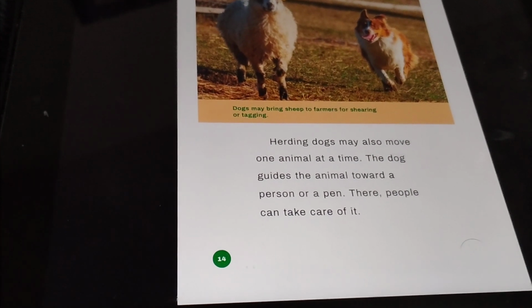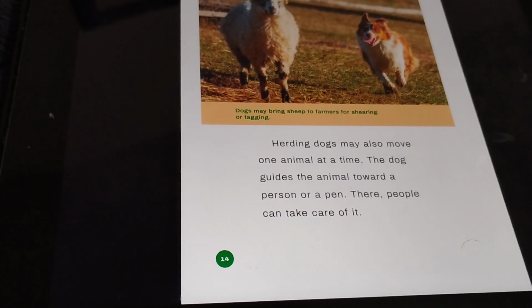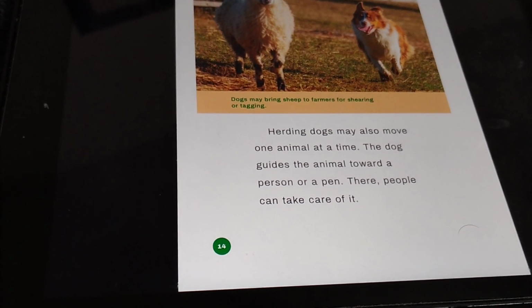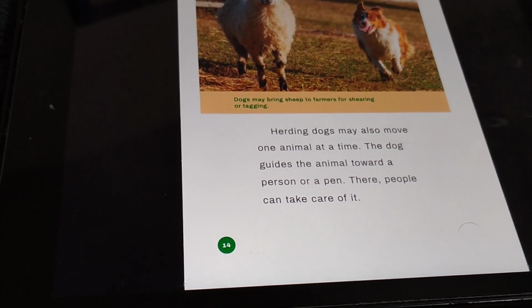Herding dogs may also move one animal at a time. The dog guides the animal toward a person or a pen. Their people can take care of it. Dogs may bring sheep to farmers for shearing or tagging.